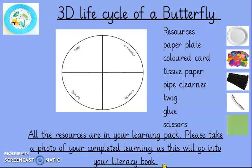Please take a photo of your completed learning, as this will go into your literacy books, and you'll be helping the teachers that are marking your learning, because we can print off your photo straight away and we can stick it inside your book. It saves us time taking each individual child's photo of their learning, so you'd be helping us a great deal if you could actually do that, please.